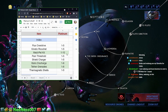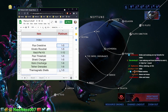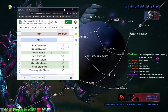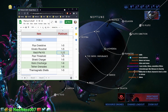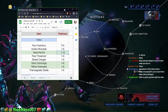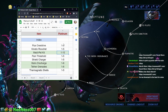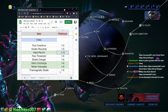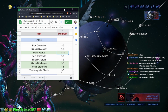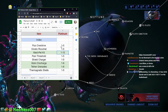And I've highlighted the ones that are a little bit better. Now, obviously 0 to 5 or 0 to 10 or whatever, this kind of sucks. It's not necessarily worth the platinum, but if you're doing it anyway because you need the credits, just know that you'll probably be able to make the most out of a Medi-Pet Kit for 1 to 10. And even though all these say 1, there were a lot fewer people selling these for 1 on Warframe.market. Every one of these had a few people selling them for 1, but that was the minority. There were a lot more people selling them for 2, 3, 4, or 5 platinum. So I included the 1 anyway, just because it was there, letting you know it's possible to get it.